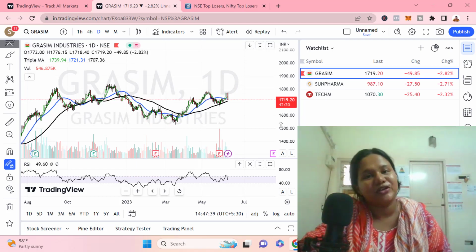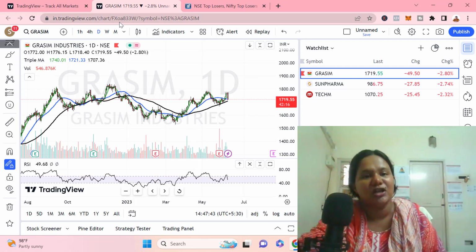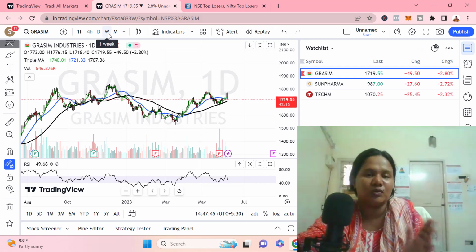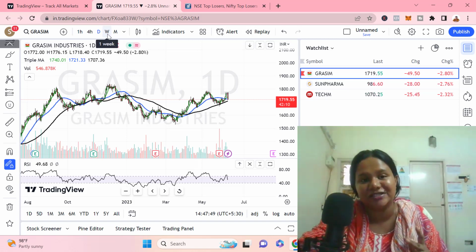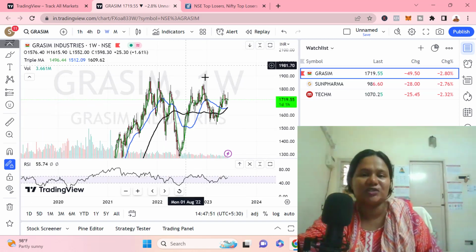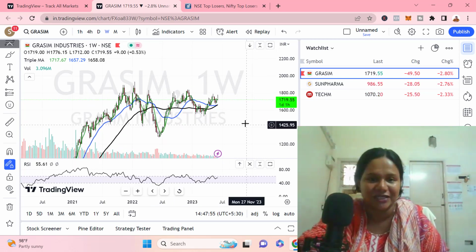Hey guys, whenever you start analyzing a stock, the first thing you need to do is look at the bigger picture. So I always recommend looking at two time frames for your reference purpose. One is the weekly time frame and the other is the monthly time frame. Because we're all swing traders, we should use higher time frames like weekly and monthly.